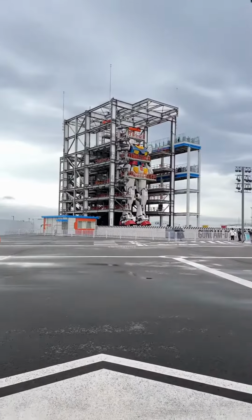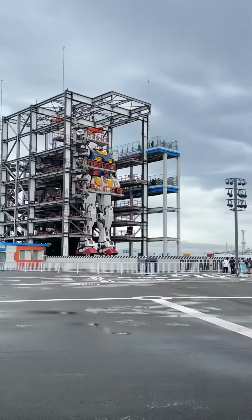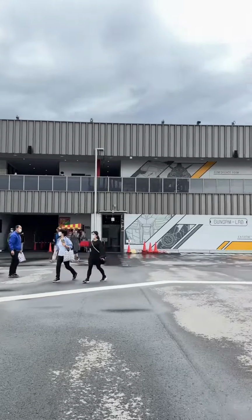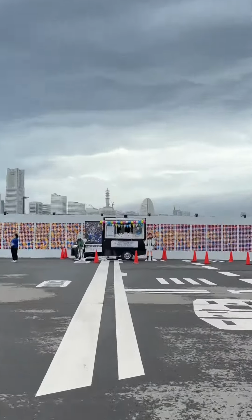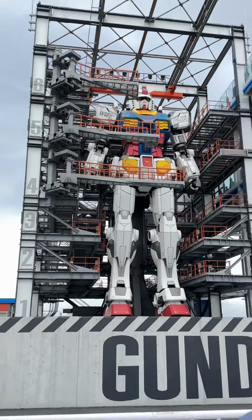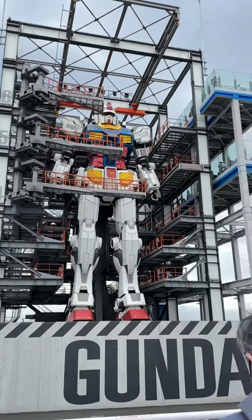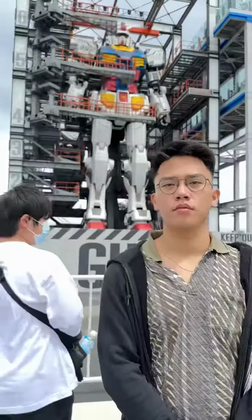You will be welcomed by the largest moving Gundam itself. It is known to be the largest moving Gundam in the world. The robot is 18 meters tall. Here's me saying hi with my boyfriend.